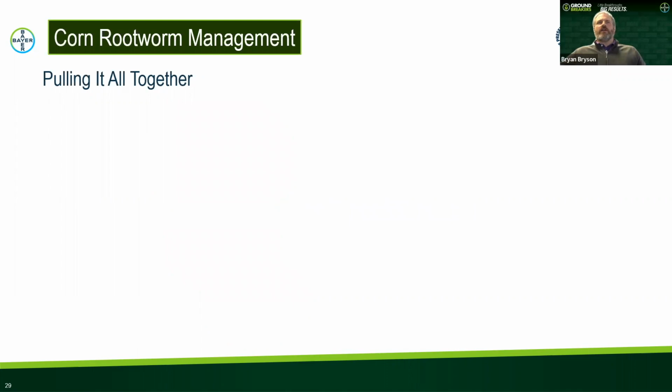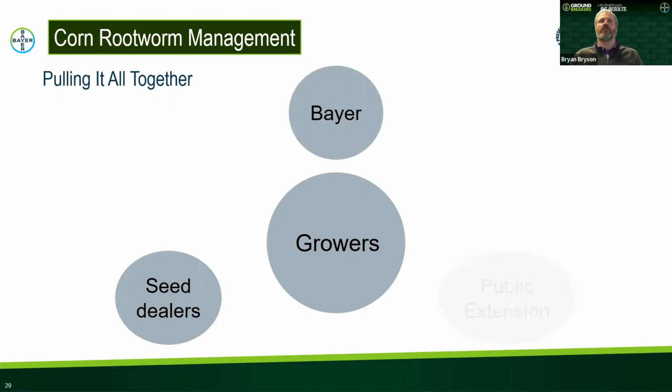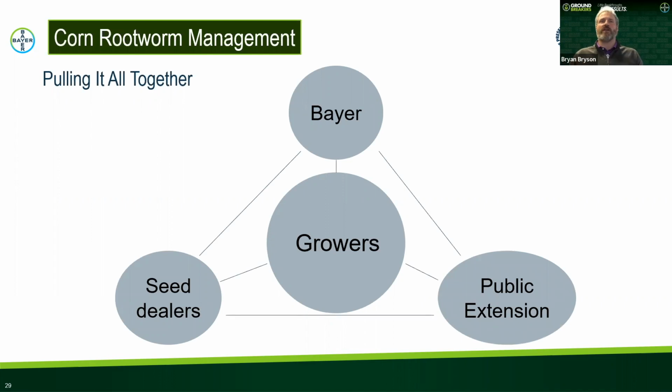Thanks, Lauren. So, the grower is central to pulling it all together. You are the ones making the final decisions on rotations and other tools that you choose to use in your farming operations. As registrants of the trait technology, and we can see around the grower, we have a responsibility that extends beyond just customer service and customer retention, which is why we put together this diagram to show these interactions. From our perspective, it's important to engage all partners to make sure that we're all bringing the best possible solution to the grower, not only from a trait stewardship standpoint, but from just a general customer experience standpoint, so that the growers can continue to enjoy the benefits this technology has to offer.